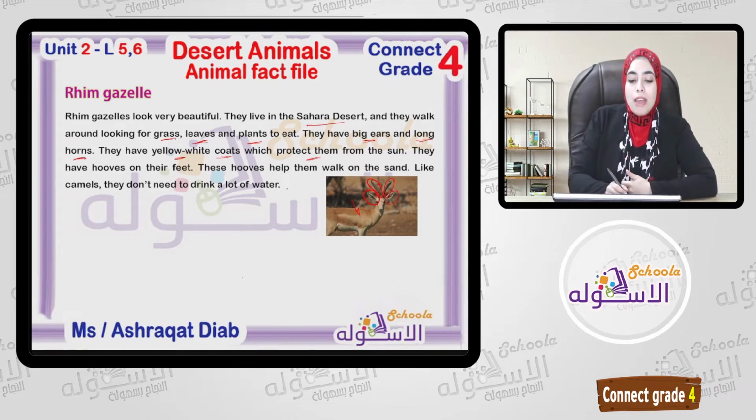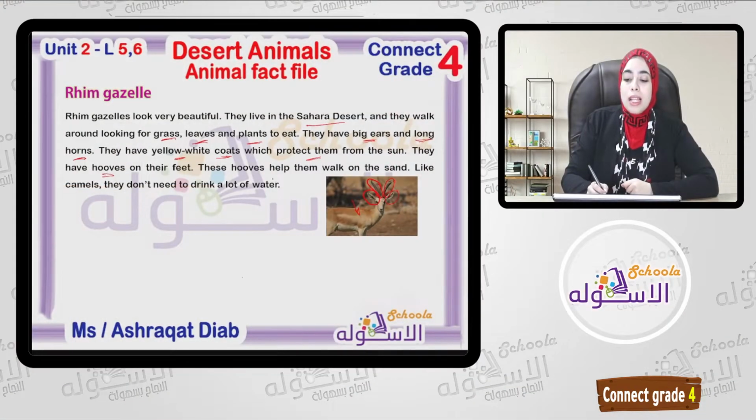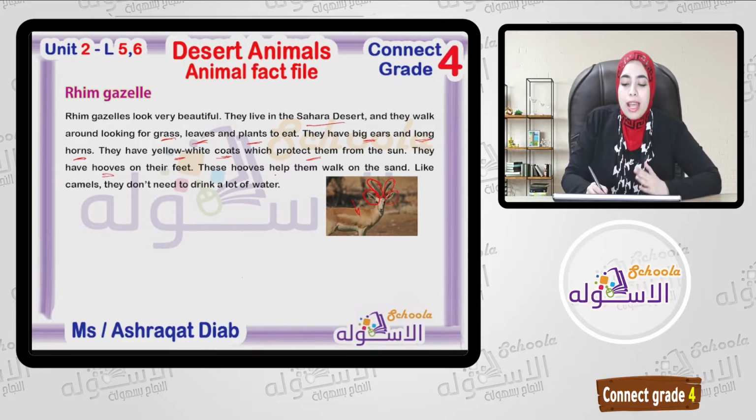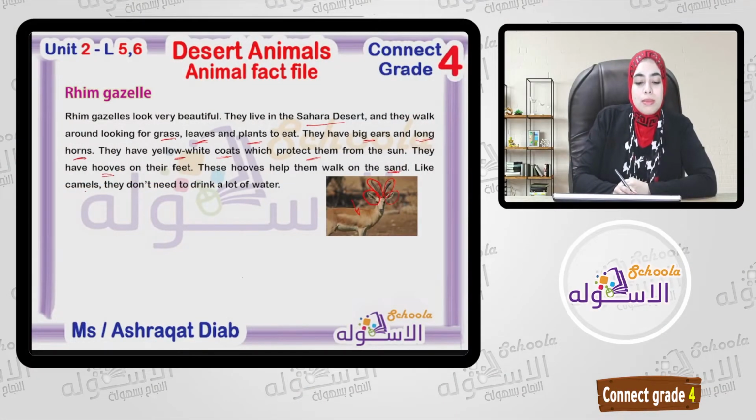Well, they have hooves on their feet. They have hooves. You know, like the horse. Okay? So they have hooves. On their feet, underneath, there is something called hooves. These hooves help them walk on the sand. So why are these hooves important? What do they do for them? They help them walk on the sand, so they can walk in the Sahara desert. They can walk on the sand. Okay. Like camels. Okay. Like camels.